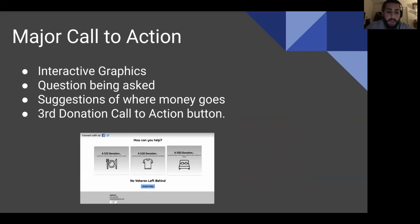It gives 3 examples of donation amounts and what they could possibly provide. So a $10 donation could provide a veteran with a meal, $20 donation with clothing, and a $50 donation could potentially have a homeless veteran with a place to sleep. So these are just suggestions, and it shows the user exactly what the money could be used for if you choose to donate.